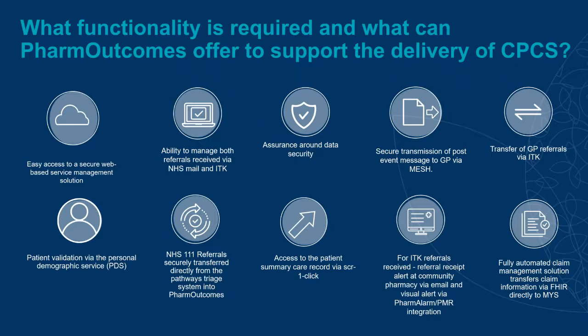The solution you choose needs to validate the patient via the Personal Demographic Service. For those of you who use the platform, you'll be aware that we link to PDS, and once you put in some basic information about the patient, typically their name, date of birth and gender, you can ask for a match for the patient's details to be pulled in from the Personal Demographic Service. And that in turn gives you access to our Summary Care one-click functionality.